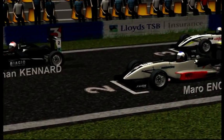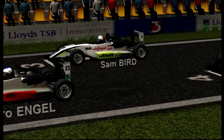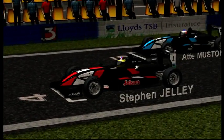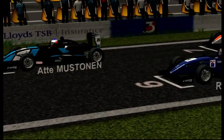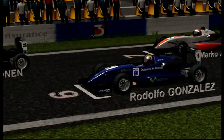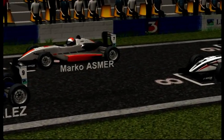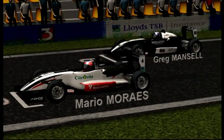Alongside him, again, a front row start from Maro Engel. Now, he won race 2 at Spa last year. Sam Bird, hot off his second win of the year, lines up third, ahead of Stephen Jelley, the race 1 pole sitter. Ati Mustonen in 5th position with Rodolfo Gonzalez again 6th, ahead of Marco Asmer. Not a great result, but better than last, that's for sure. Mario Moraes, Greg Mansell and Sebastian Hohenthal, the Fortec rivals, are behind him.